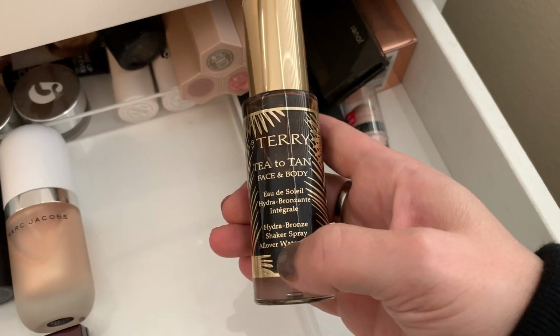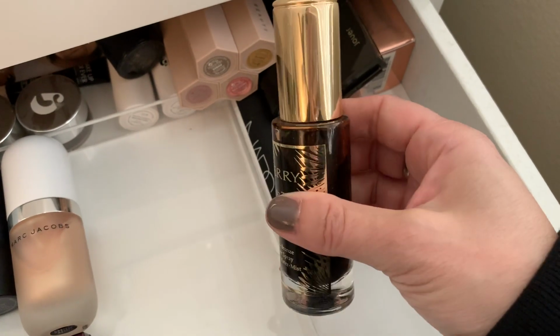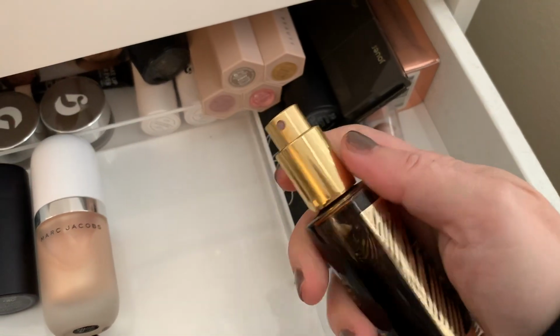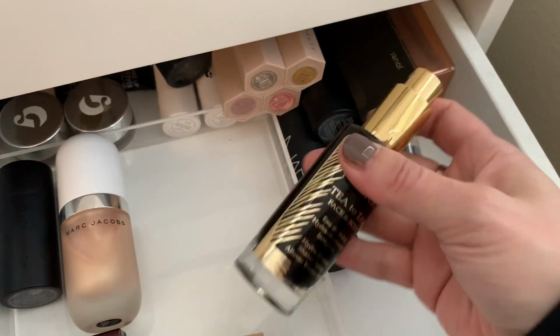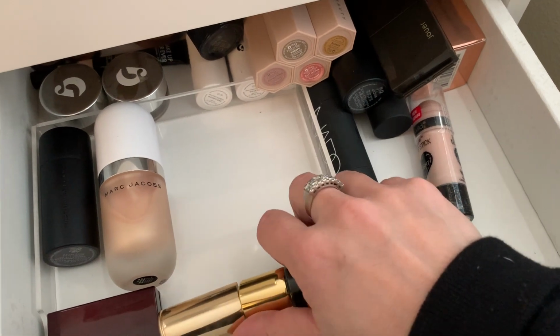The By Terry Tea to Tan Face and Body. I like the idea of this. I just never ever reach for it. It comes in this spray bottle, and I have to spray it directly onto a sponge. I was just hoping it was easier to use, but it's not really. So I think I'm going to toss this also.